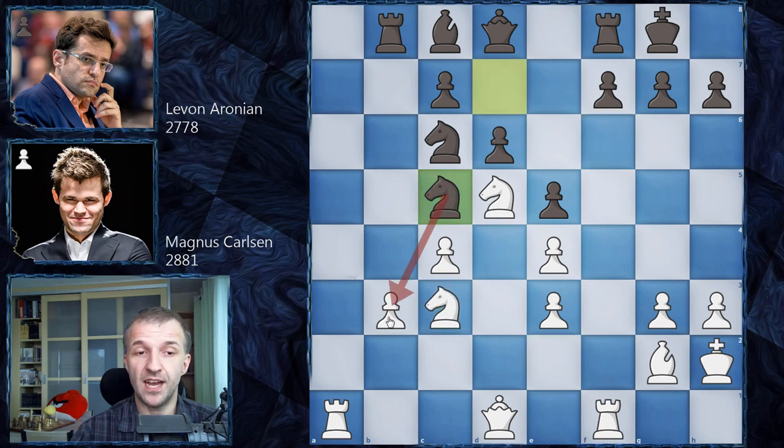Now this knight actually attacks b3 twice, also puts some pressure on the central pawn. However, for now it's very well defended, and now we have knight on b5. So the rook cannot take on b3, and also there is another problem, because c7 is attacked twice.